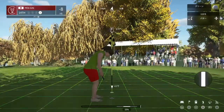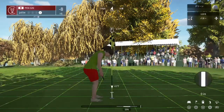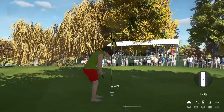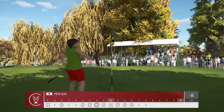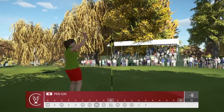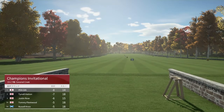Well, that's an impressive little chip. Just eyeballing that one, trying to make it. She needs this to save par. In she goes. Let's head to the next. And this is quality play, still on top of the leaderboard.